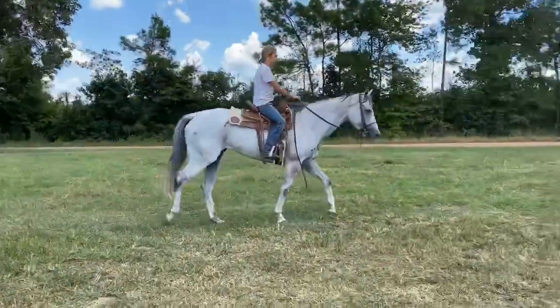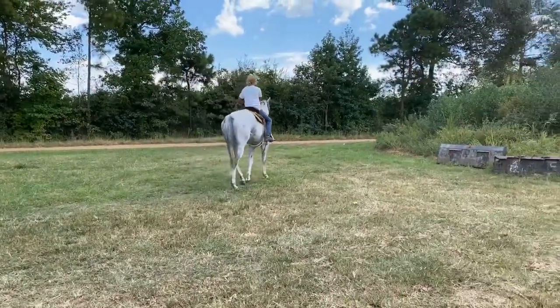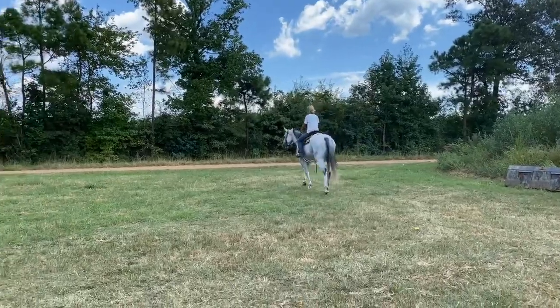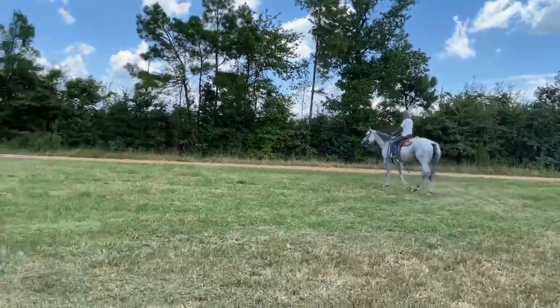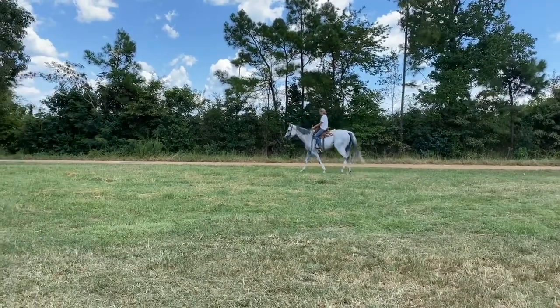The lady that had her said that she bought her to make a barrel horse out of, and that she just really hasn't had time to finish her out on her handle. And she said that she just recommended that somebody buy her that had a little bit of time to put a better handle on her.